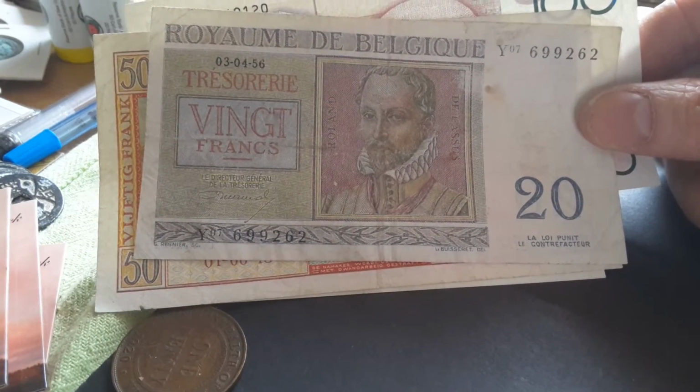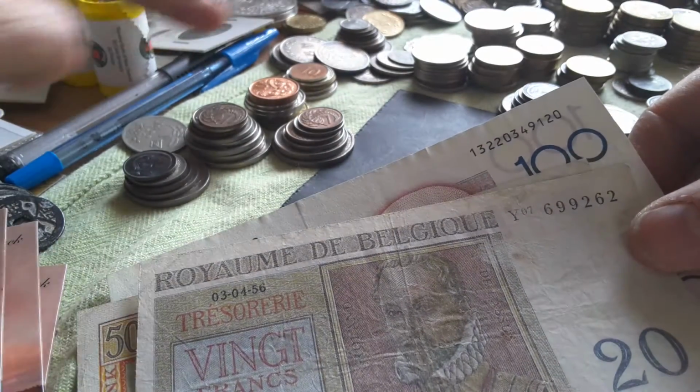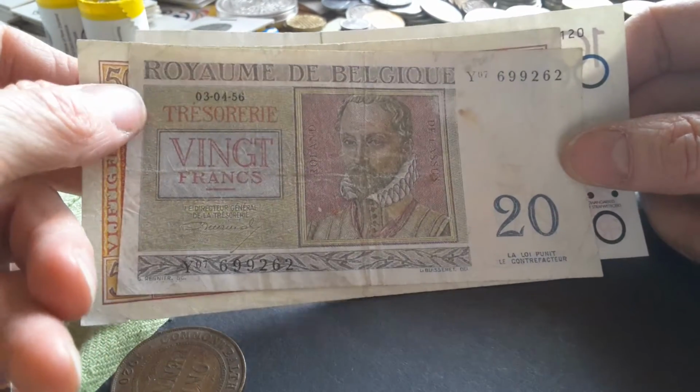It's only because I have more coins than banknotes. So you see in the background, look at all the coins. Too many.